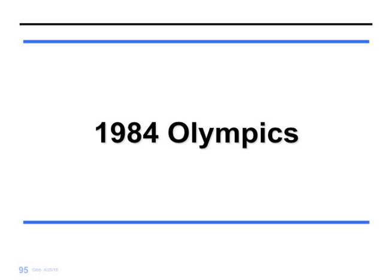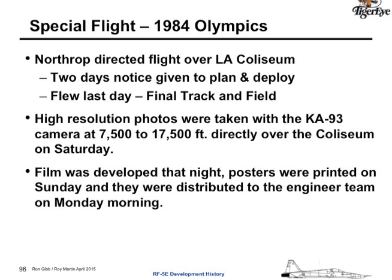So now, 1984, I got a call from corporate on Thursday, and they said there's going to be a big light show at the closing ceremony of the Olympics Saturday night, and we want you to fly over it with the RF-5 and take a bunch of pictures of the night show. And I said, well, first of all, our night sensor is low altitude. They aren't going to let us fly over the Coliseum at a couple of thousand feet. And two, these are reconnaissance cameras. They're not video. They don't take imagery of fireworks and displays.